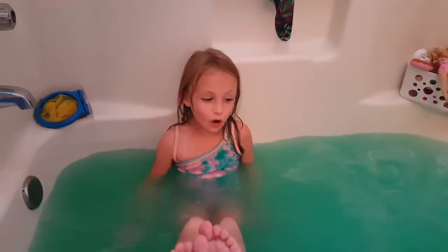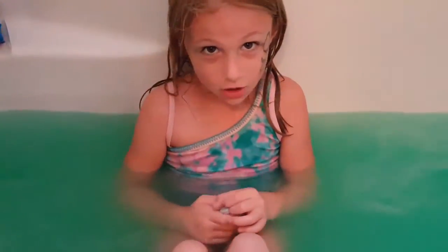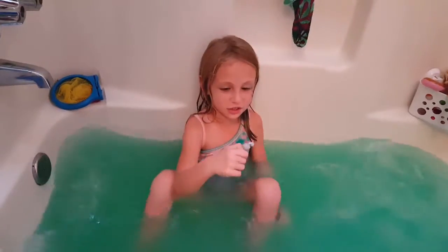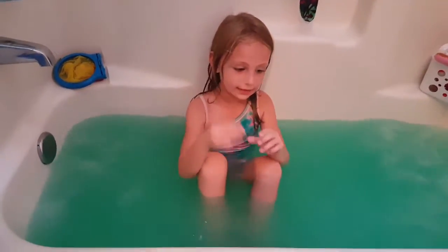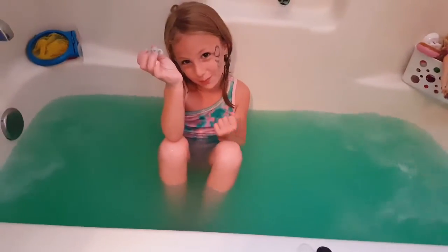Is it a rock with a head? Is it a rock with arms? Like with a face? There's a round face.